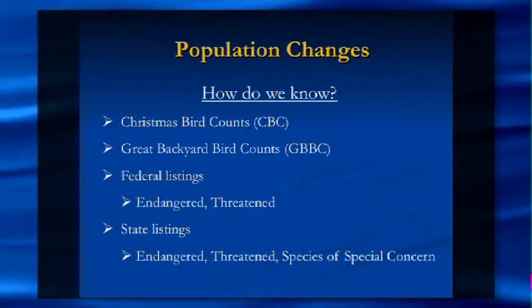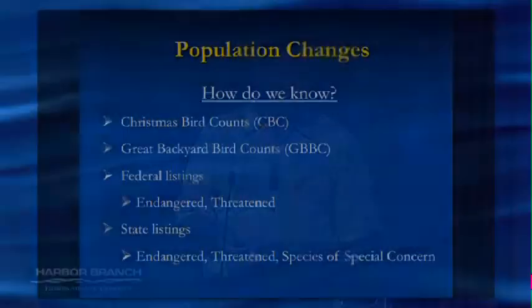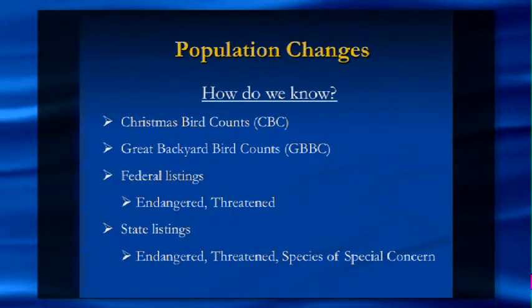So I've mentioned a little bit about population changes. We're going to close here with ways that any of you can get involved with this. One of the things that I think is interesting about the whole bird side of things is there's a lot of citizen science related to it. Christmas bird counts is one of the ways.